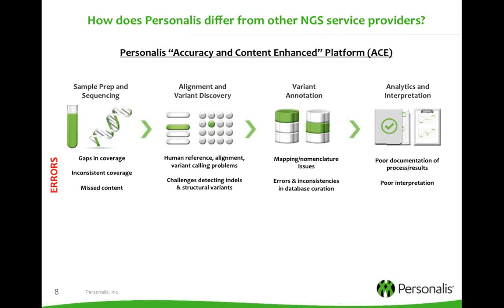In addition, as we moved into cancer, we've recognized that there is a lot in cancer that is really unique and doesn't apply to other areas of medical genetics and genomics. And this could range from the tumor samples that are formalin-fixed, paraffin-embedded, to small sample amounts, RNA and DNA quality, to also the tumor heterogeneity and low allele frequency mutations in cancer. So we've put together a comprehensive list of all the different challenges in cancer and try to compensate for all of those to accomplish an accurate assay. And we developed a platform called ACE for Accuracy and Content Enhanced that provides augmented coverage, accurate variant calling, and a comprehensive annotation solution to achieve better results.